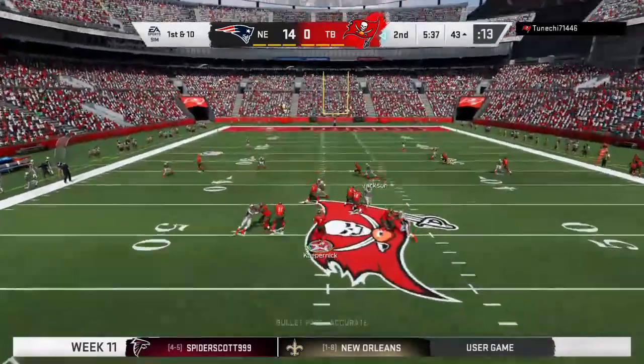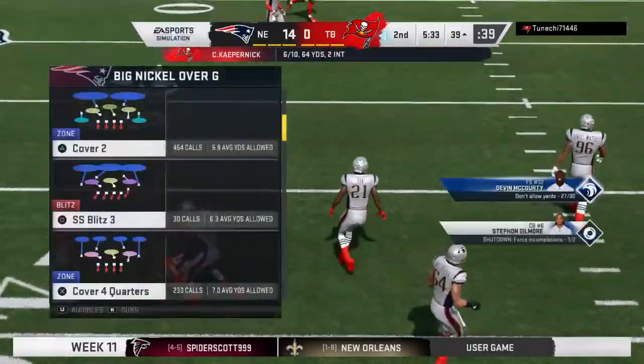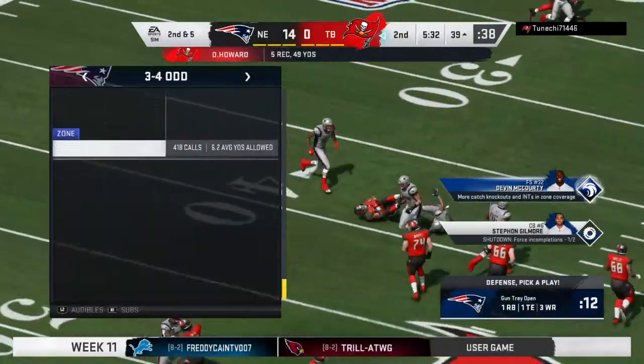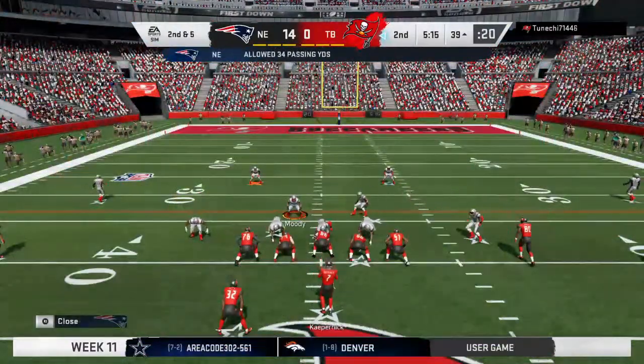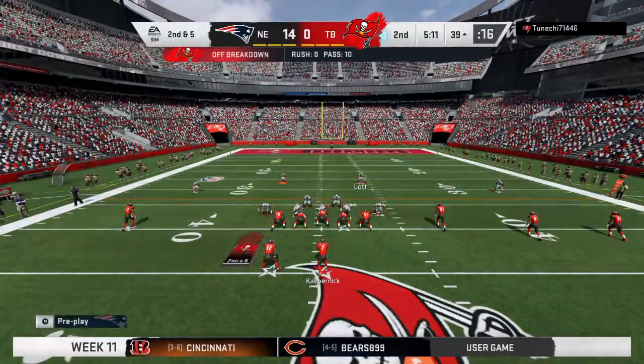On 1st and 10, here's Kaepernick. He finds his tight end, Howard. That's complete. 5 yards on the catch there. Brings up second down. I know halftime's approaching, but I don't think he's going to want to take a break. That's his 5th catch. Yeah, they've really been targeting the tight end. 2nd and 5 after the 5-yard completion on first down.